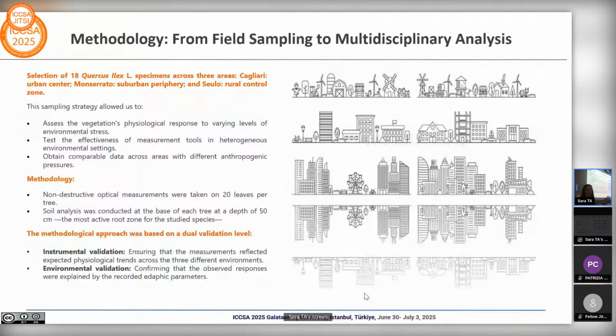So this sampling strategy allowed us to assess the vegetation's physiological response to varying levels of environmental stress, test the effectiveness of measurement tools in a heterogeneous environmental setting, and also obtain comparable data across areas with different anthropogenic pressures. So this approach was based on dual validation levels: instrumental validation and environmental validation.